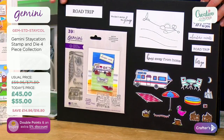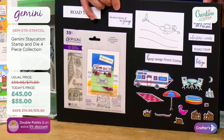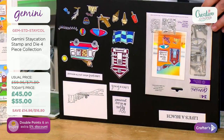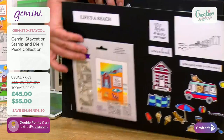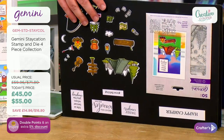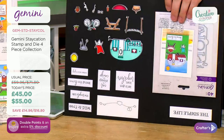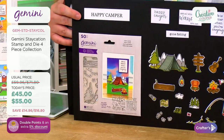I just love how different it is, and it's wonderful for card projects, great for scrapbooks, wonderful for box frames as well. So this is what you're getting. There's your road trip. That's your first stamp and die set that you're getting included in there. That one's upside down. That one there is your life's a beach. That one's also upside down. Are they all? Yeah, it's only the top one that's the right way around. Oh, what am I like? Let me just get that out of there for you.